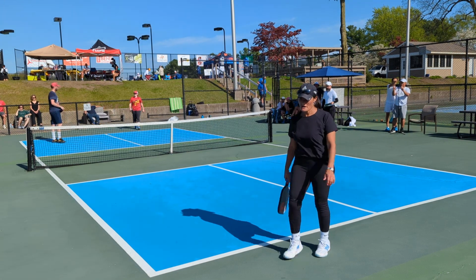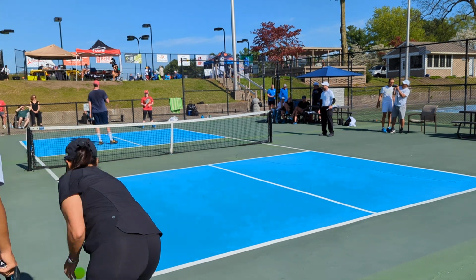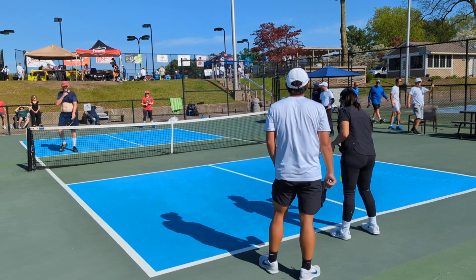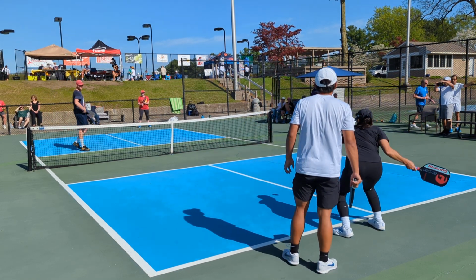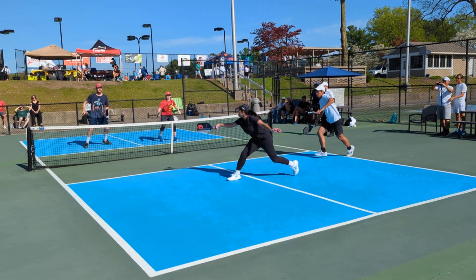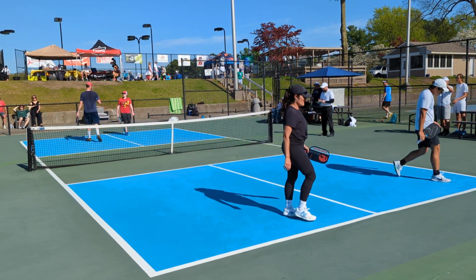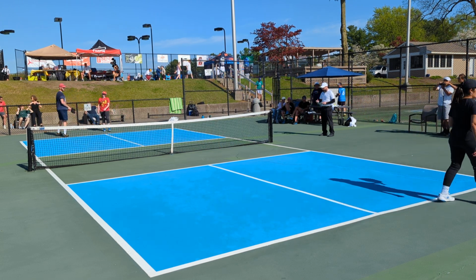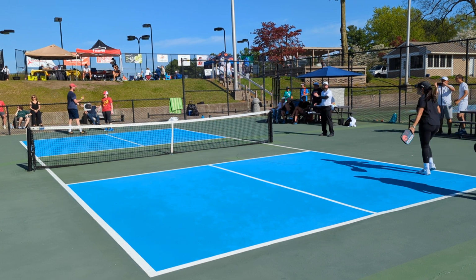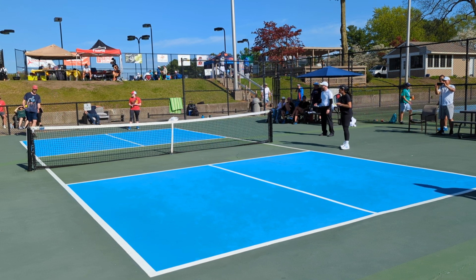And a repeat of that earlier point where Aaron gets really aggressive trying to hammer Nicole. He did a good job putting those balls back, but eventually got one just too high, and Danny was able to capitalize, put the ball in the empty court. So Aaron getting super aggressive. He's obviously very fast, trying to grab all those, send them back. But you can't be everywhere at once. 0-3-1. Good hands by Nicole fighting off those attacks.